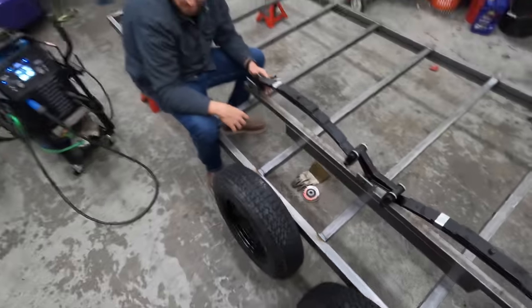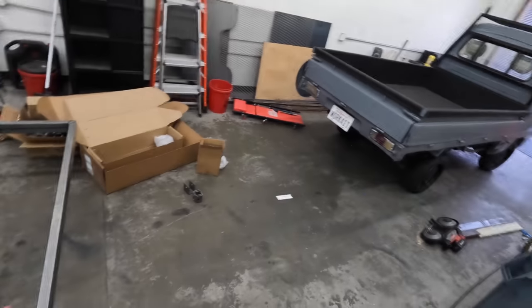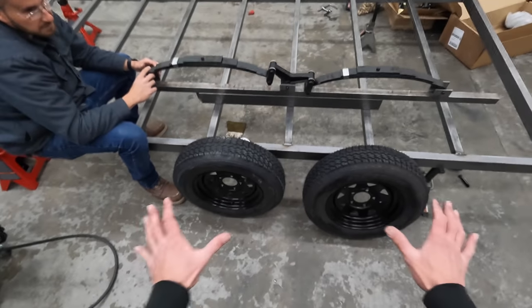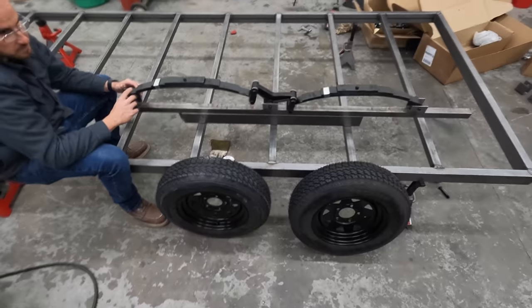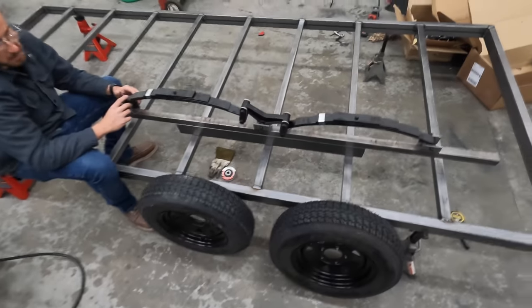Why'd you have to get such big tires? I thought they'd be cooler bigger. They're bigger than the mini truck, but the 13s looked way cooler than the 12s. All right, y'all, I hate to say it, but I don't think she's gonna be a deck over without some extensive subframe build. I still don't think we have enough height right there with coming up 5.5 inches. So I don't think it's enough.